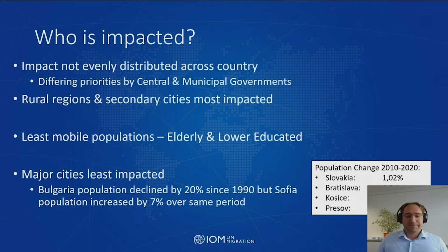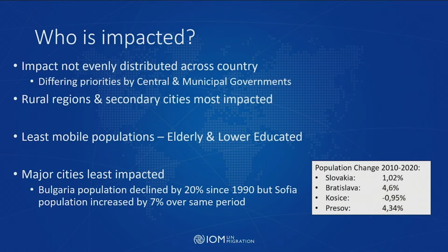Now, who is impacted when we're looking at demographic change? Because what's important to note is that even though we tend to record populations on a national level, that doesn't mean the country as a whole is impacted in the same way. There can be, and there are, large disparities between different regions in a country in terms of how they're impacted by this. And it creates a different set of priorities depending upon what level of government you're talking to.